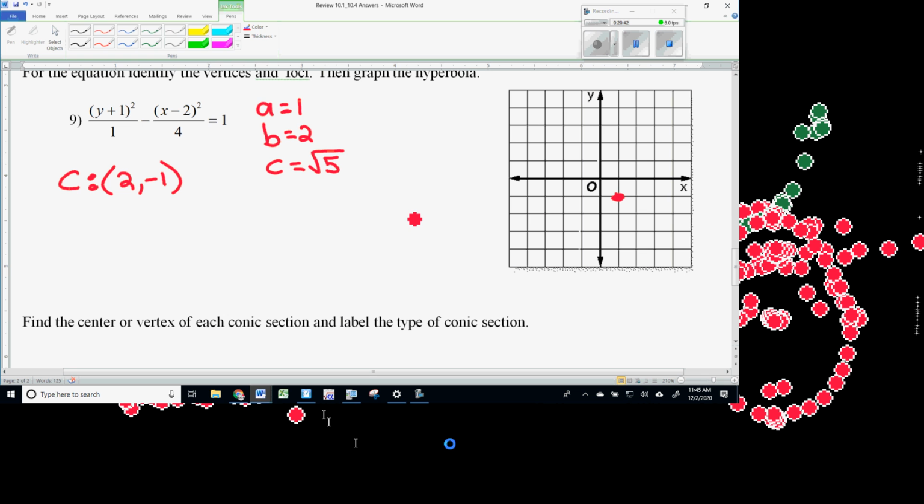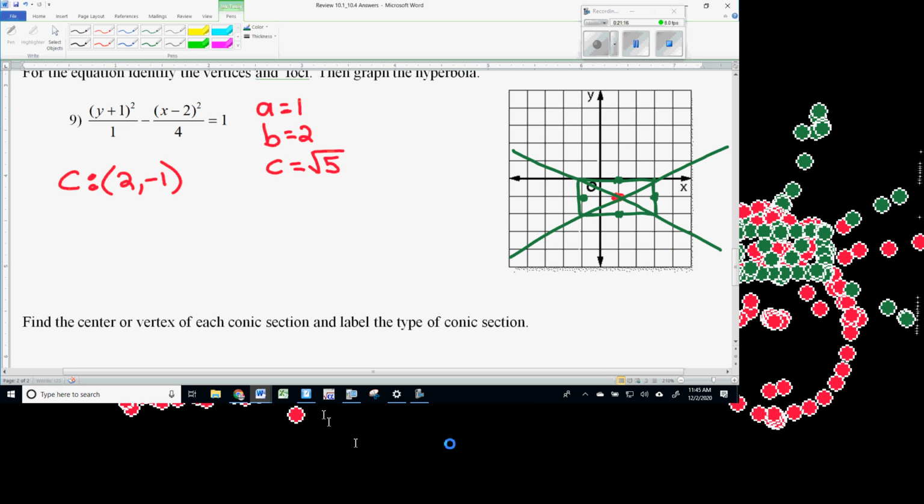Hyperbola is the hardest one to graph because we need all of that box and the diagonals and all that other kind of stuff just to help us get the graph down. So let's review how we do that. We go to our center. Underneath the y is 1. So I go up 1, down 1. Underneath the x, I go left and right 2. For those 4 dots, I draw the box. And then I draw the diagonals.